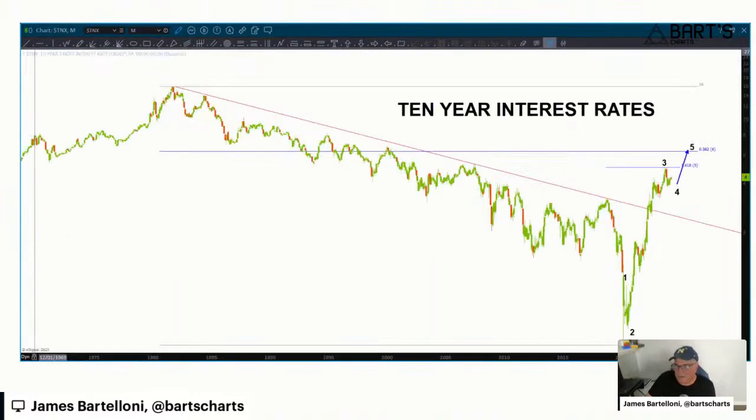We talked a little bit about the 10-year interest rates. Why is this important? Well, because of debt, folks, right? Every little inch that the interest rates go up, it gets harder and harder for us to service our debt. I do believe we'll have a sovereign debt default here. I don't think it's happening anytime soon, but Europe and Japan, they're a mess. I think we're $37 trillion in debt.